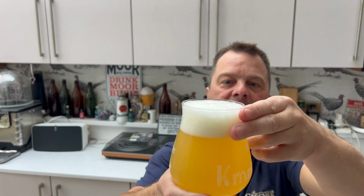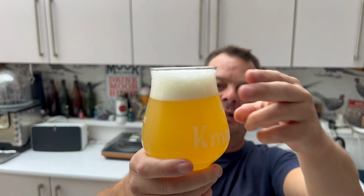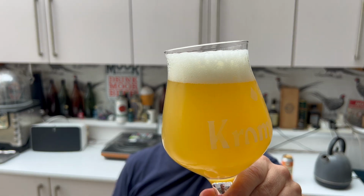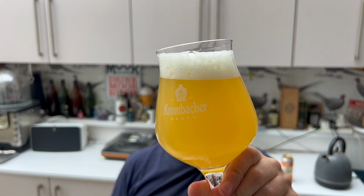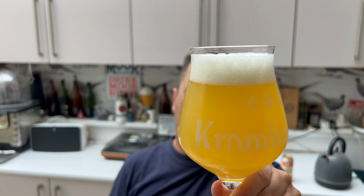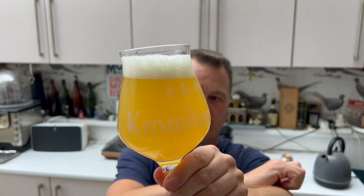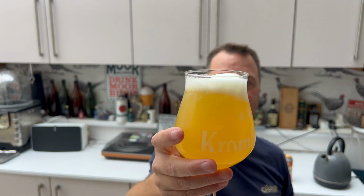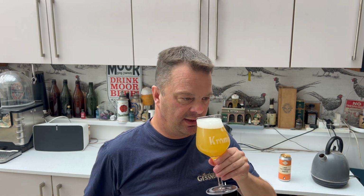It's a 2-finger white head, little bits of sediment floating around in the glass, and it's kind of a yellowy, straw-coloured, hazy looking beer, 5.5% ABV. Let's get the aroma on the beer then.